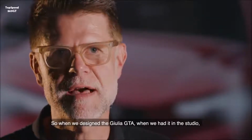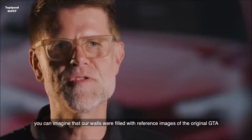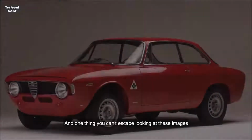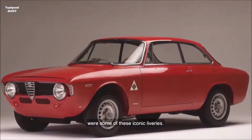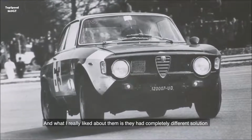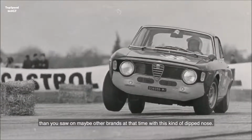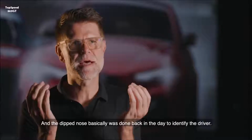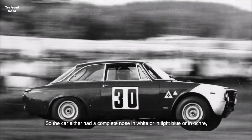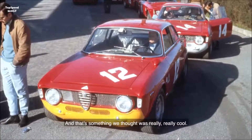So when we designed the Giulia GTA, when we had it in the studio, you can imagine that our walls were filled with reference images of the original GTA. And one thing you can't escape looking at in these images were some of these iconic liveries. What I really liked about them is they had a completely different solution than you saw on maybe other brands at that time, with this kind of dipped nose. The dipped nose basically was done back in the day to identify the driver. So the car either had a complete nose in white or in light blue or in ochre, this kind of burnt yellow. And that's something we thought was really, really cool.